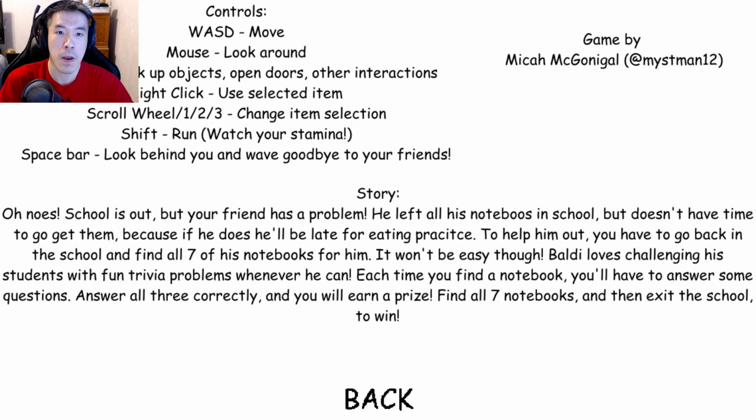How's it play? Mouse to look around, left click to pick up objects, open doors, and other interactions, right click to use selected item. Scroll wheel once to change item selection, shift to run, watch your stamina, space bar to look behind you, wave goodbye to your friends.